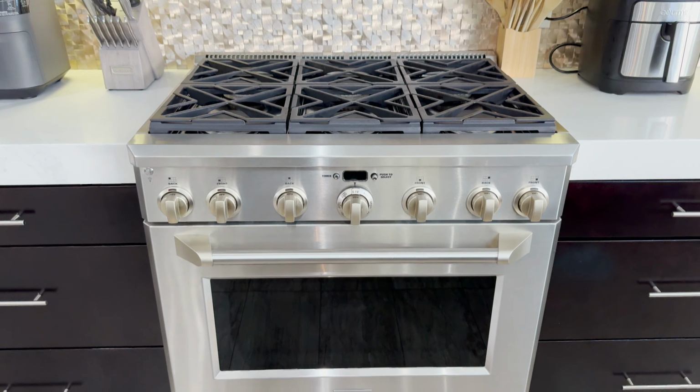Of course, we have the matching 36 inch ventilation hood, but one of the really undervalued aspects is I absolutely love this backsplash. You guys tell me what you think. This is a stainless steel backsplash.